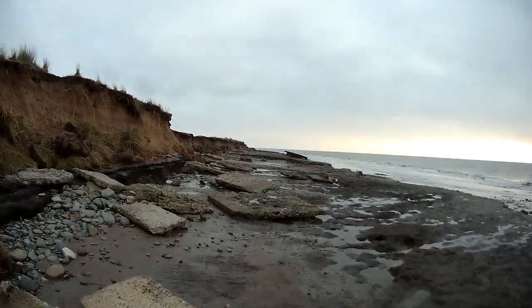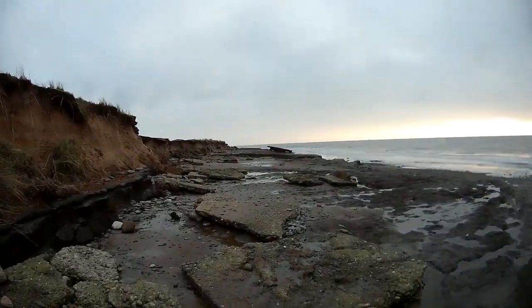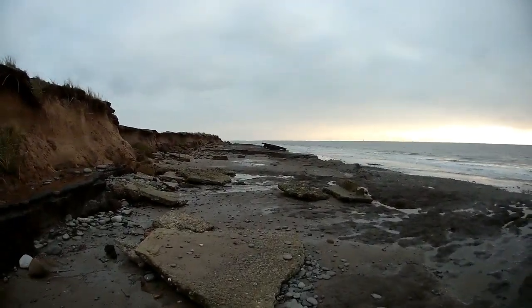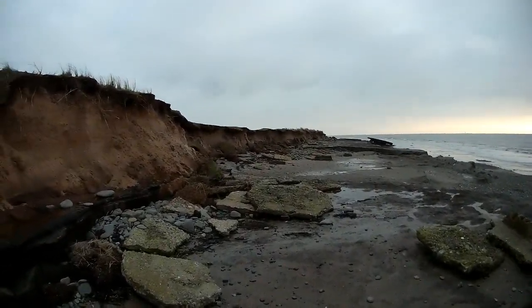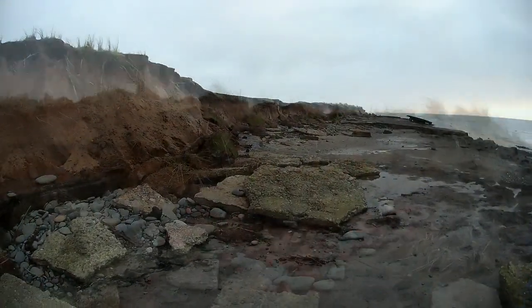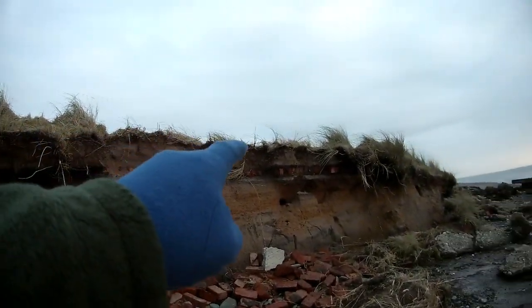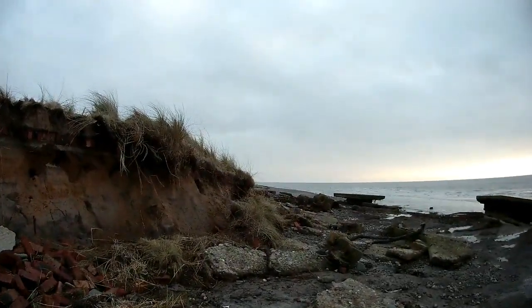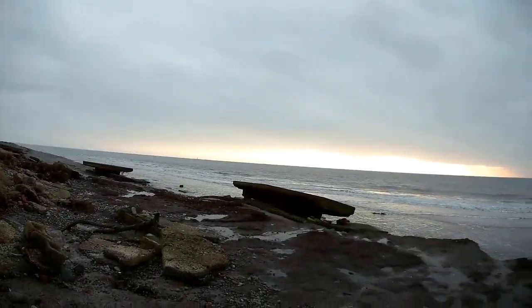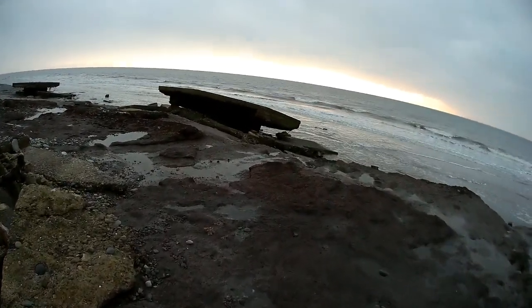So here we come to the sort of gun emplacement kind of stuff. I'll just wait till we get a bit closer. It's quite exciting, really. Interestingly, you can see a line of brick, which probably denoted a handling floor or surface, provisions and ammunition for these.